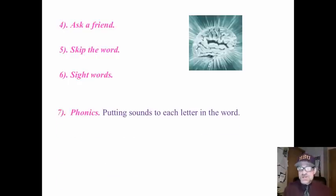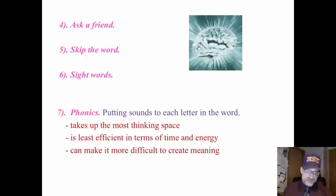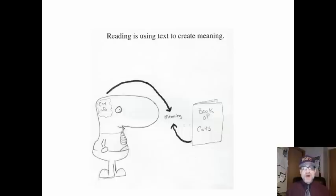And phonics is only one way, putting each letter to each sound. However, notice that phonics takes up the most cognitive space in short-term memory. It's the least efficient, and it can make learning to read more difficult. Expert readers use minimal letter cues. If we have students with reading problems, dyslexia, and mild and moderate, having them focus on letter sounds is often the worst thing we can do, but yet that's often all they get, and we wonder why they aren't making progress creating reading.